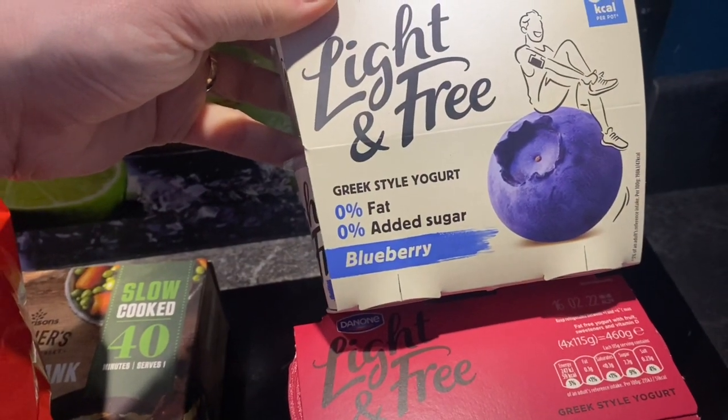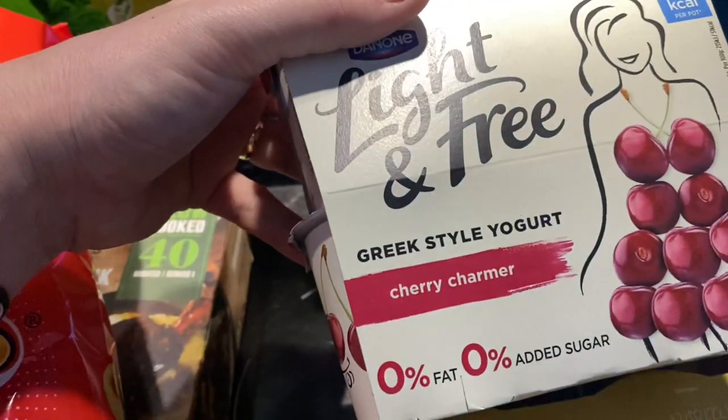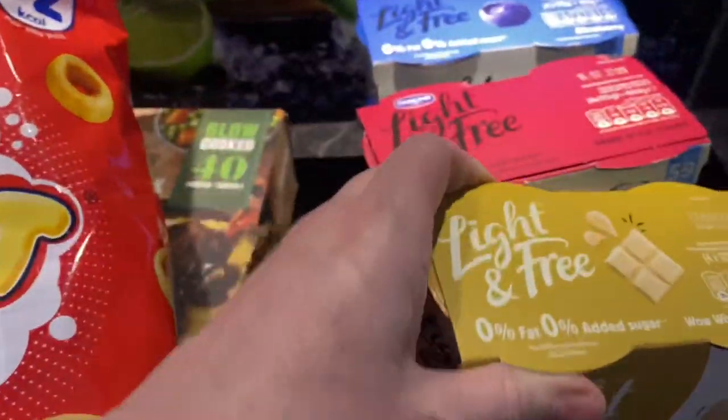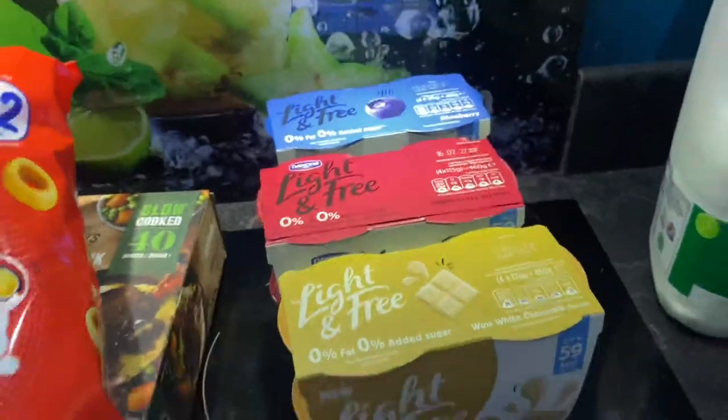Some 0% fat, 0% added sugar. Make sure you get the right ones. The cherry ones. And these are delicious. White chocolate. So nice if you've got some strawberries or a bit of fruit to have with. Really, really tasty and yummy.